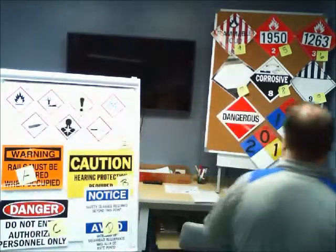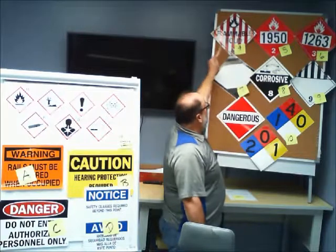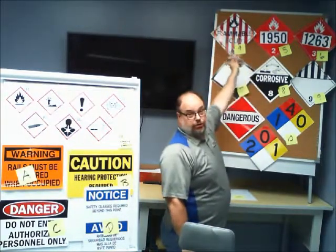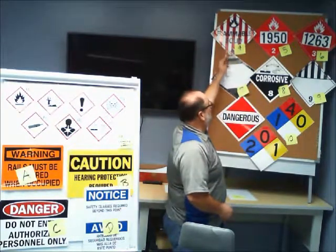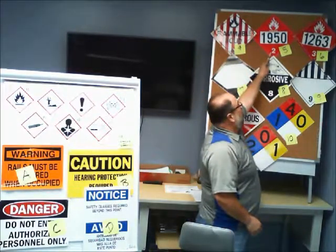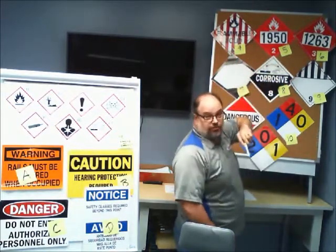Now, very briefly, let's take a look here at number 4. You see something, that flame up top, on all of those across the top, that flame tells you that it is flammable. You don't need words. You see the word flammable, you know it's flammable. Whether it says flammable solids, or flammable gas, or flammable liquid, or doesn't say anything, you know from that flame that it's flammable.